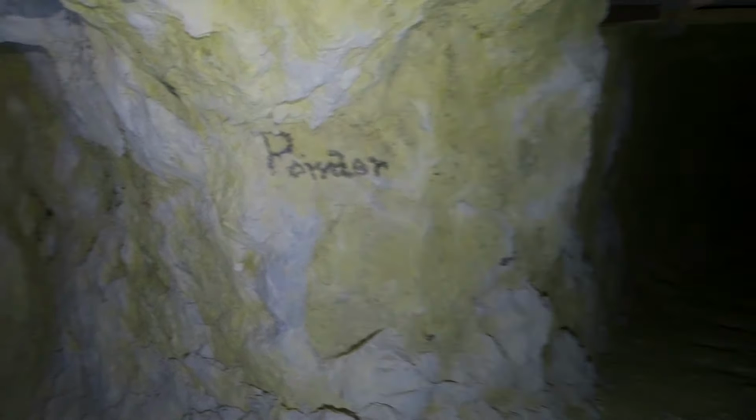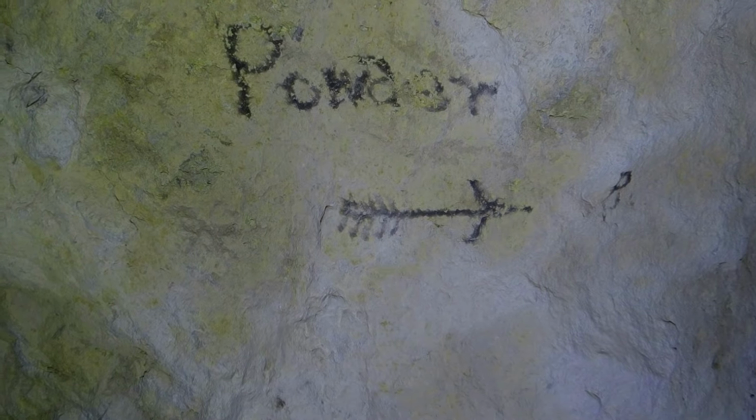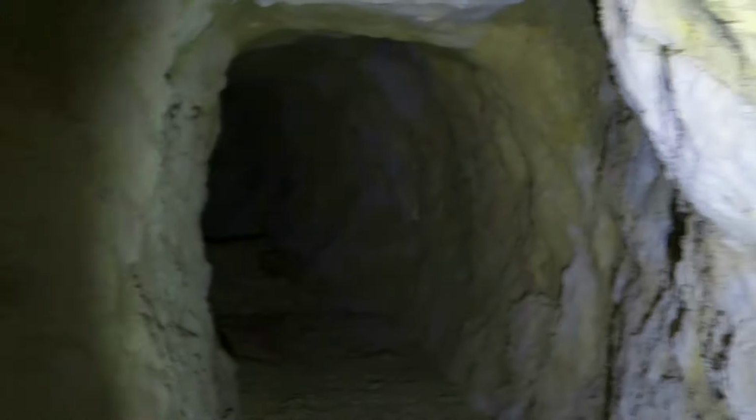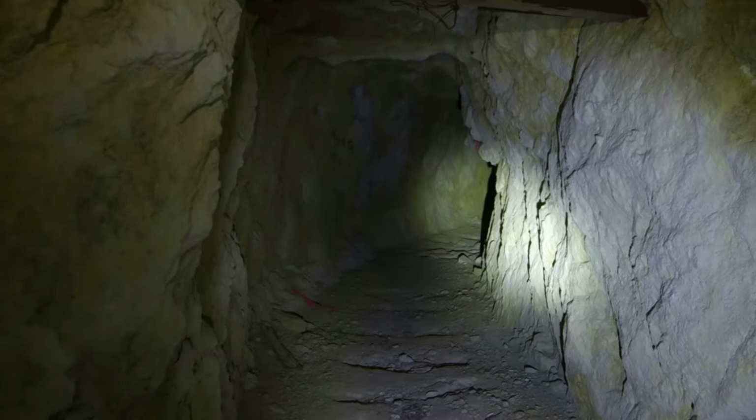Okay, we got more options now. Powder, that's cool. So that means, okay, that's what it said. I was trying to figure out what that said. It says powder 2. That just keeps going.